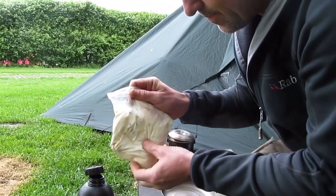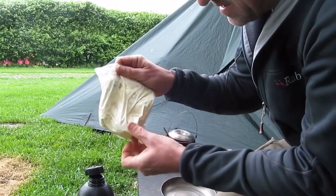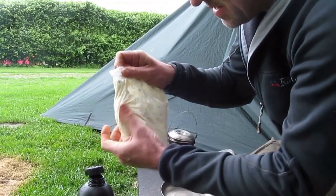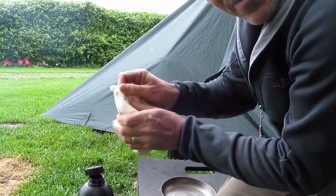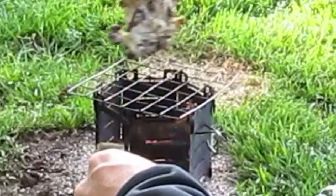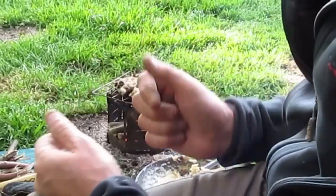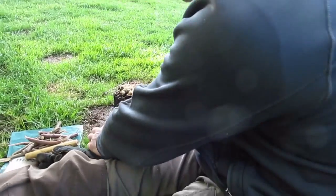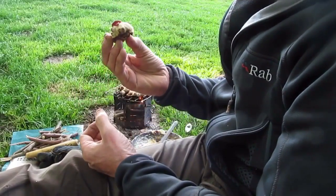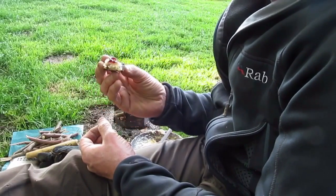Making a bannock. I brought all the dry ingredients from home in a bag so that I can just add water, mix it in the bag, and I haven't got to get all that gloop all over my fingers. So I'm just doing them over the coals on the grill thing that comes with the honey stove. Never had it with jam, actually. Usually have it with honey. I didn't bring any honey, I bought jam instead. It's really nice.